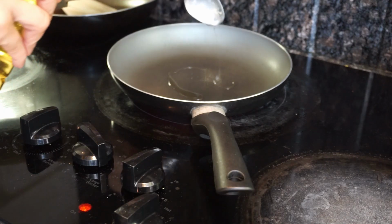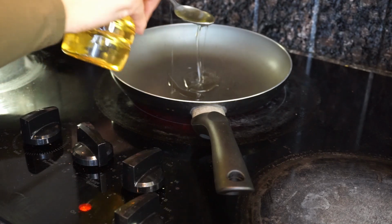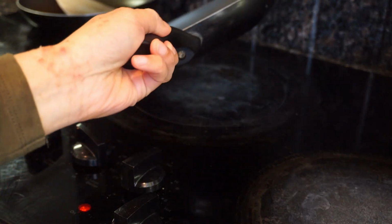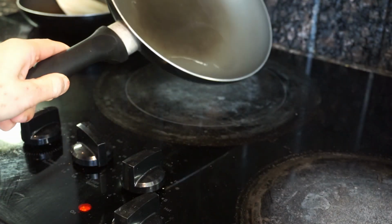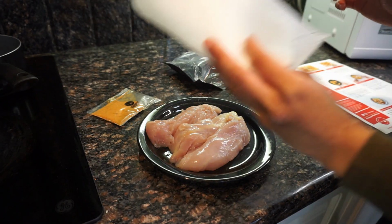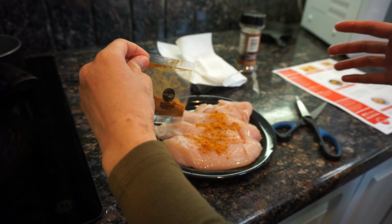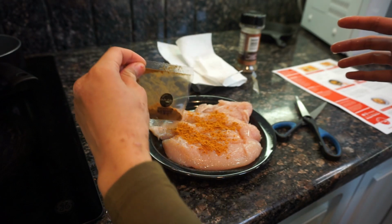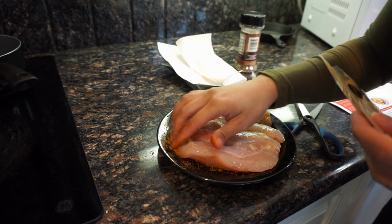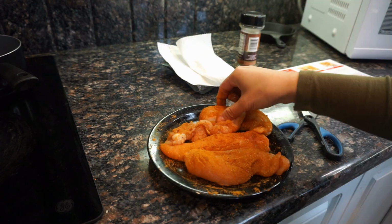Next, while that is baking, we are going to cook the chicken on a large non-stick pan. Heat it with 2 tablespoons of oil over medium-high heat. While the pan is heating, we're going to pat the chicken dry with paper towel and then season it with 3/4 of the Moroccan spice blend, add some salt and pepper. Again, I omitted the salt because I didn't want it to be too salty.